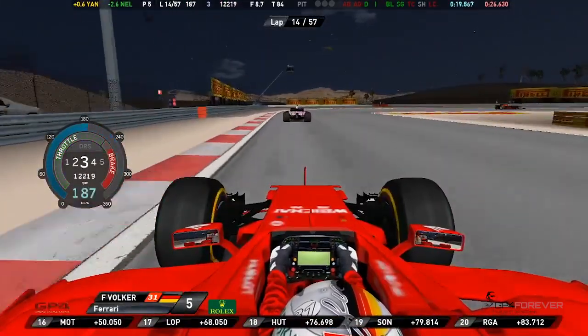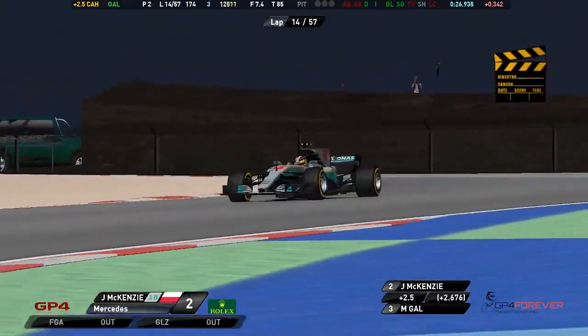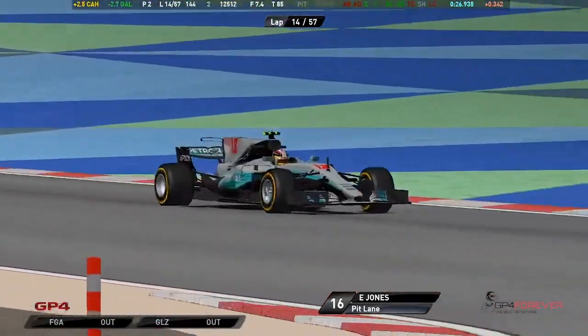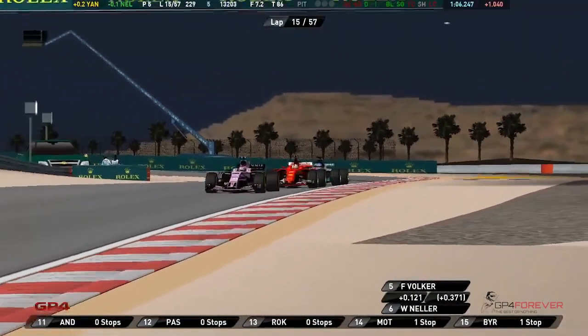So Volker now coming through, still stuck behind Yan. He's been stuck behind him pretty much since the start of the race. As we look at Mackenzie, who is 2.5 seconds behind Carr. Now here is the battle.